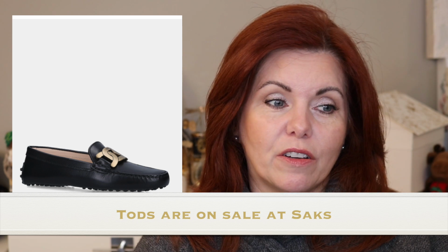I have a pair of black ones with little crystals all the way around, and I should have bought a backup of those because they don't make those anymore either, but I didn't. So I wear them a lot. They're great, but Tod's drivers can be very expensive. They're in the $500 to $600 range, depending on which ones you buy.